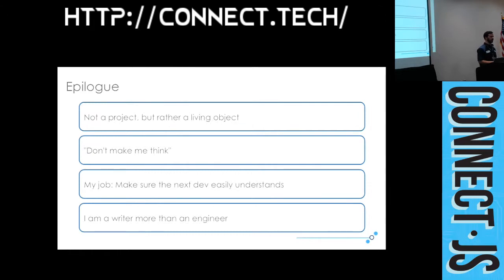You're not really doing complex calculations. Maybe if your single job is performance at a big company, then that's more engineering. But instead, we should see ourselves as writers who are trying to tell a story that the next developer, who's most likely going to be you, needs to understand.